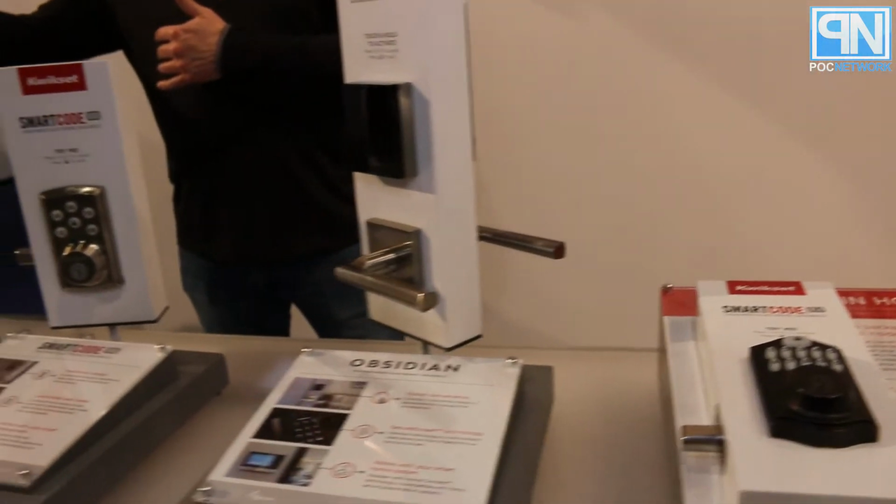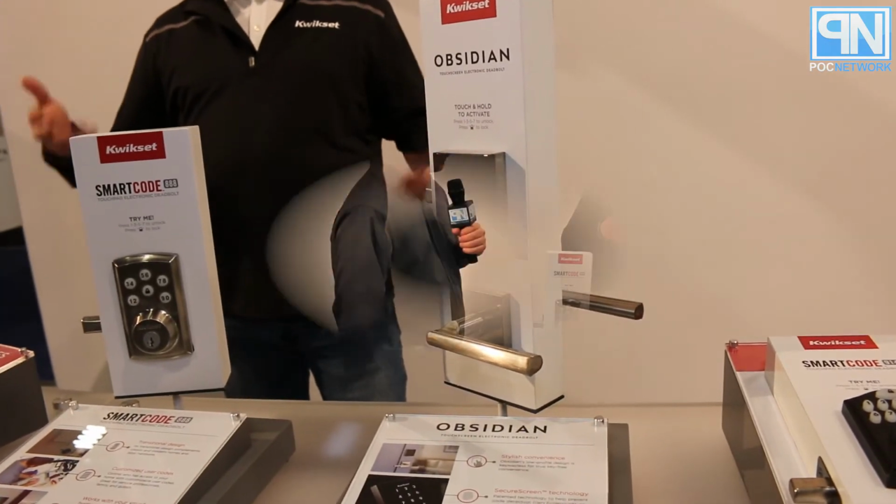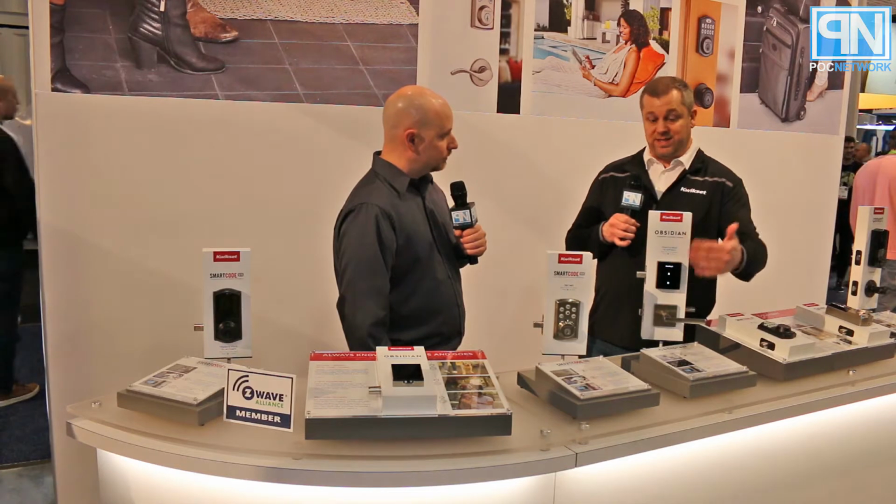Absolutely. So this is another showing of our Obsidian lock that I just showed you a second ago. And really, it's our first keyway-less lock. So it doesn't have a cylinder, but it still has the full functionality of a deadbolt. People are saying more and more often, I don't want to carry a key. So when you have that sort of situation, something like this comes into play. And the nice thing about this is with its contemporary design, it matches very well with our contemporary handle sets that we're selling more and more of these days.